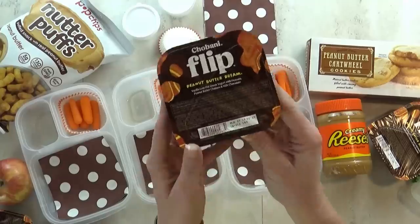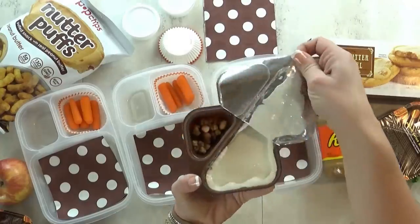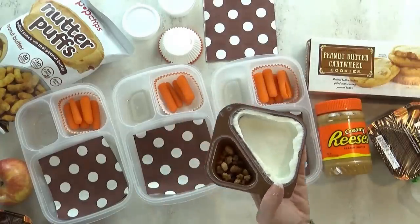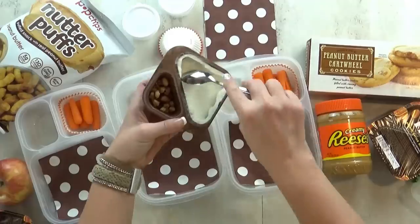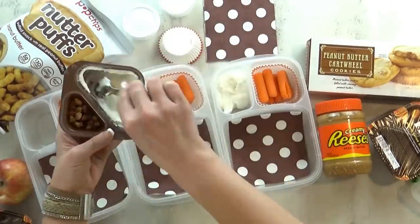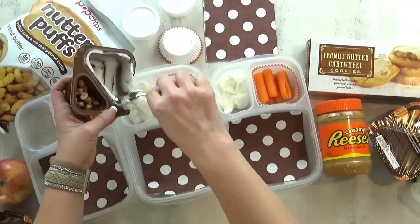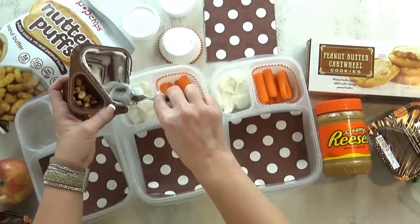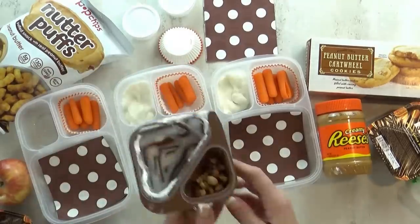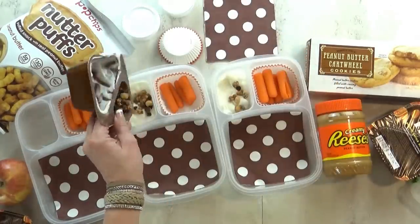To go along with that, we have a very interesting peanut butter flavored yogurt. I've had this before and it's not really my favorite, but the kids, they enjoy it. But I think one whole yogurt is going to be too much with this lunch. I'm going to go ahead and split it up. So Mackenzie and Jackson will share one, and then Lily and Griffin will share one as well. This yogurt comes with a peanut granola topping, so I'm going to go ahead and sprinkle some on there.